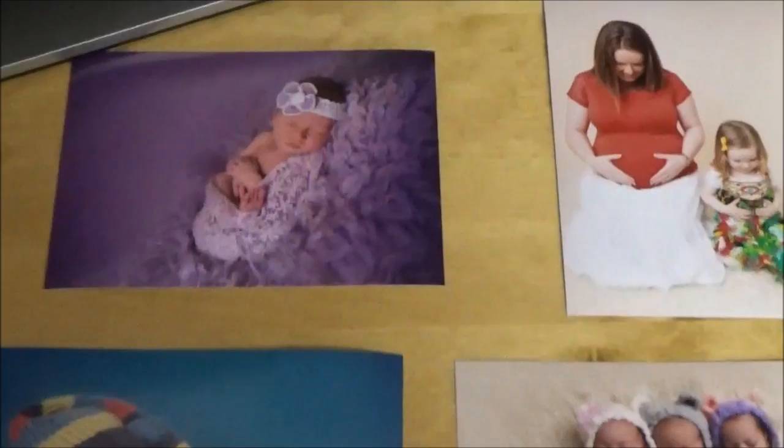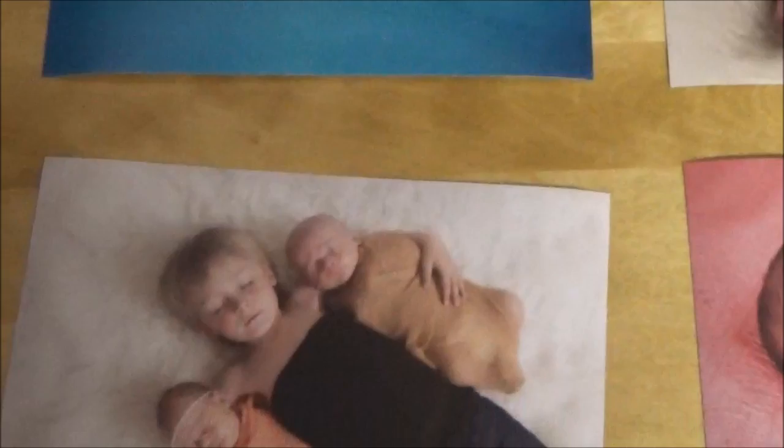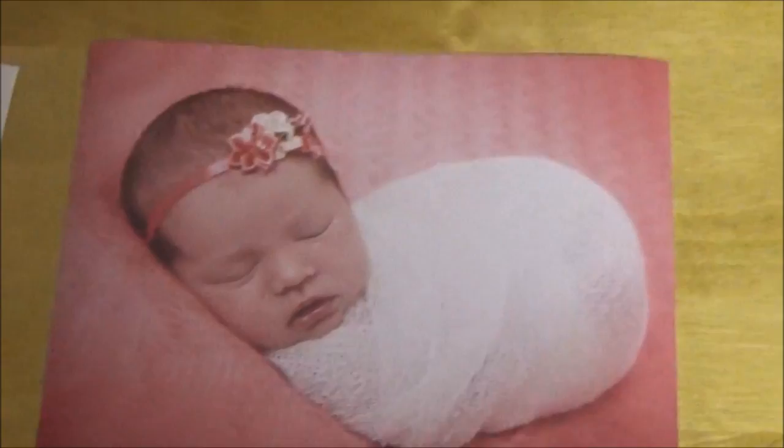This is just to show you the vast range of themes that Anne-Marie can do and the colours. I mean, these are absolutely amazing. And the little knits and blues and pinks, yellows, greens. You can do it with a little baby brother or sister. Don't be turned off if you've twins or triplets. Anne-Marie, the baby whisperer, can handle it.